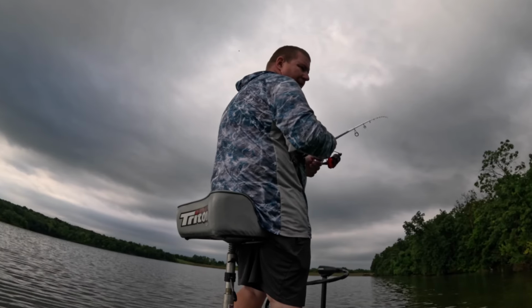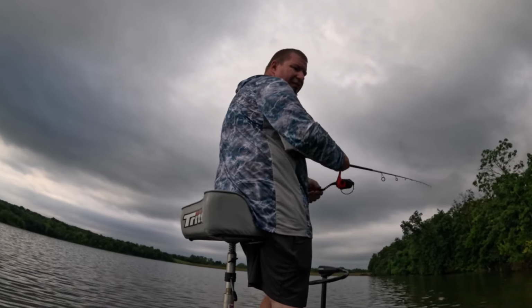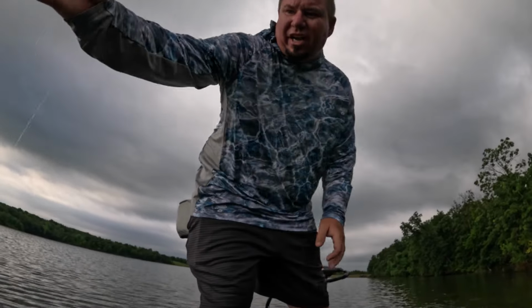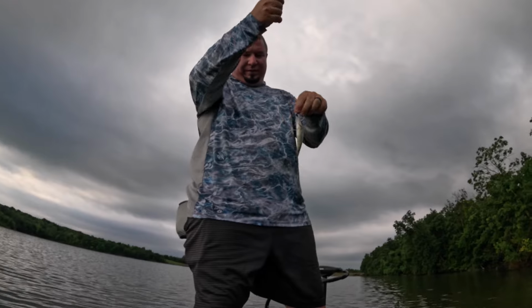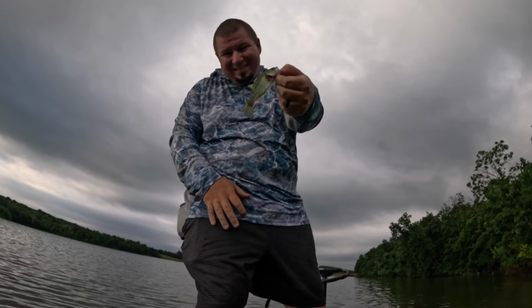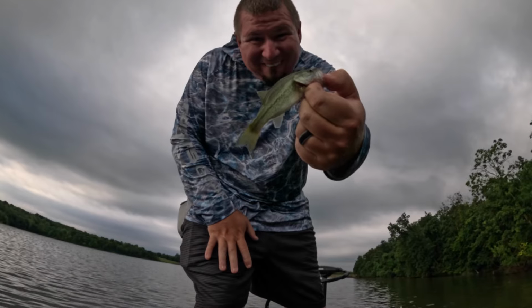You going? Giant bass. Giant bass. Oh my God, it's a giant. My wife just caught a giant, guys. Biggest bass of the day. What do you guys know about that? Huh? Giant.